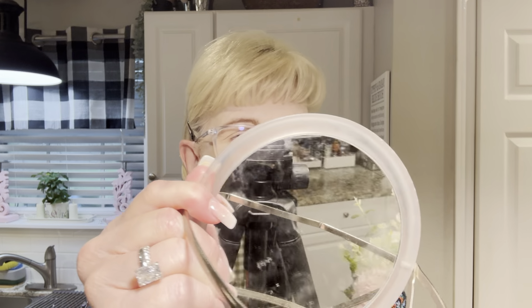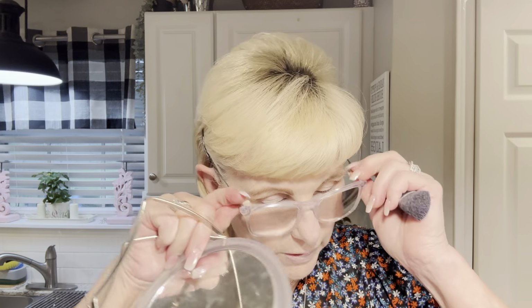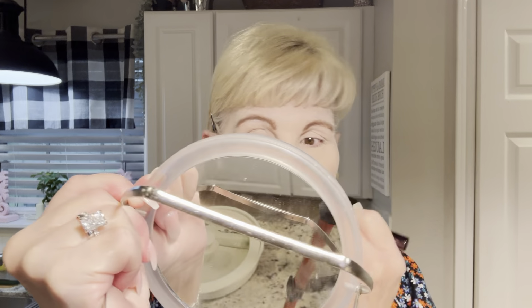Good morning, friends. We are doing today a full face of drugstore makeup. And it's a combination of different products, but they are all, with the exception of two, drugstore products that have excellent formulas, great results, beautiful colors, great for your budget, and it proves that you do not have to spend a fortune on products to get beautiful makeup. So what are we using that is not drugstore?